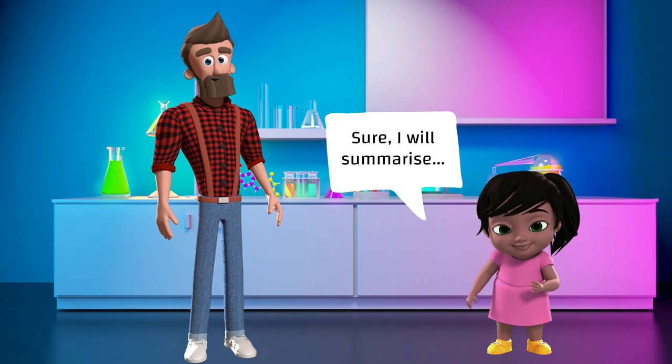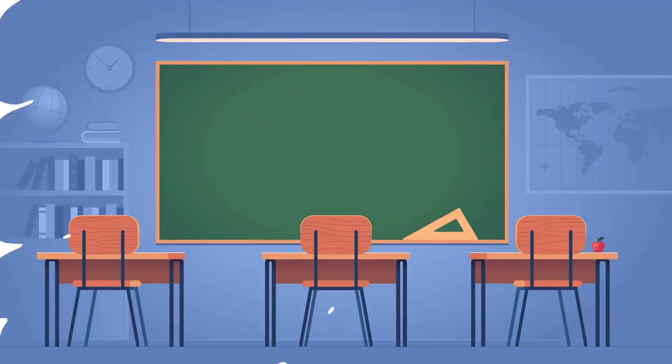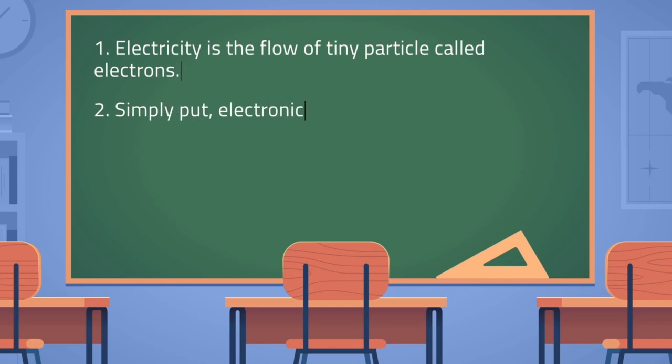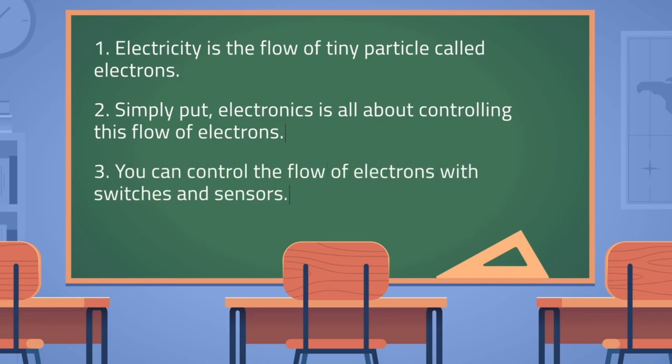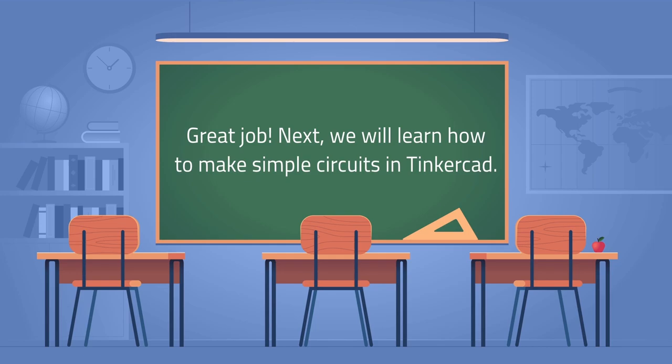Sure, I will summarize. Electricity is the flow of tiny particles, called electrons. Simply put, electronics is all about controlling this flow of electrons. You can control the flow of electrons with switches and sensors. Great job! Next, we will learn how to make simple circuits in Tinkercad.